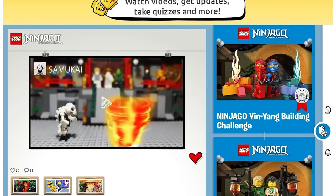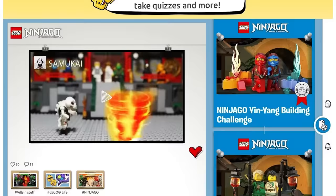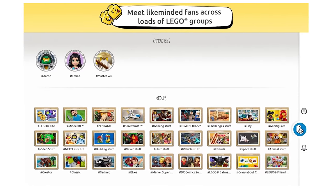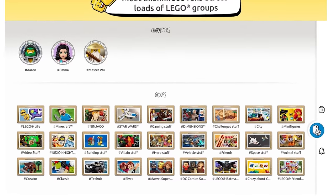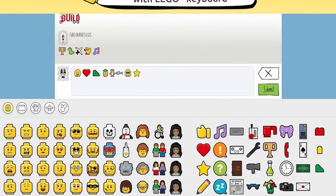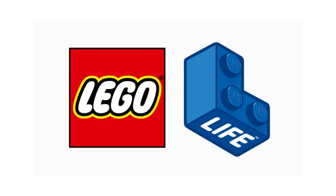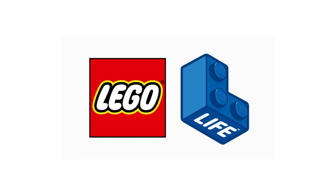One really fun feature of this network is that there will be actual LEGO characters in the network, so kids for example can befriend Batman, Aaron or Master Wu from Ninjago series to be their friends in the app and to hang out with them virtually. I think that is a very neat idea to provide a safe platform for kids to share their creations and connect to other small LEGO fans. So if you want to know more about the LEGO Life app and its vast list of features, be sure to check out the links in the video description below.